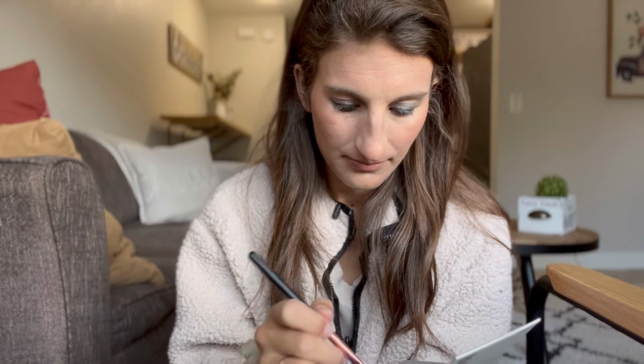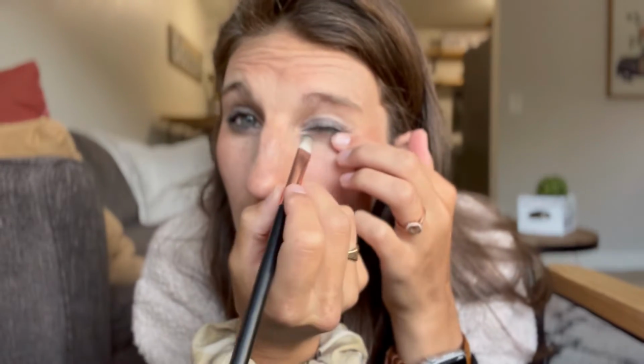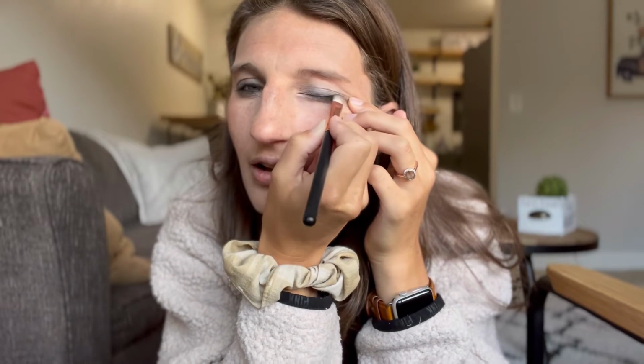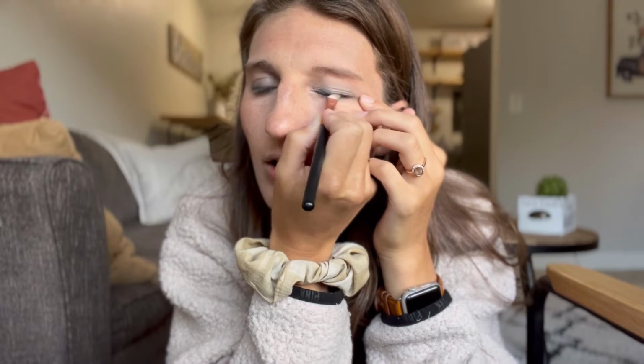So the next thing I'm gonna do is take this little smaller brush and we're gonna go into this dark color, Noir. And this is a pretty dense brush, which is good because I'm gonna smudge this right into my lash line. And you see that really just adds a lot of pop. See that difference?